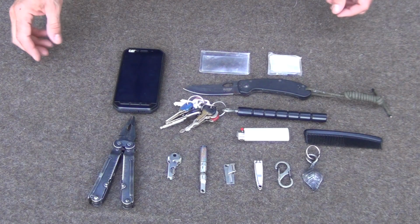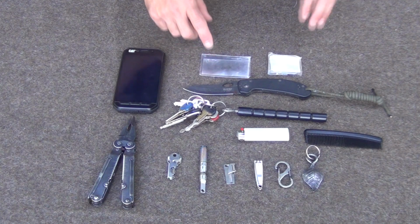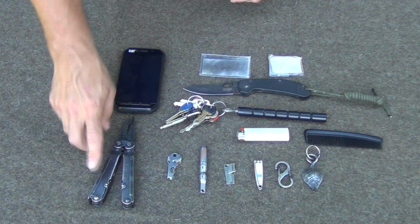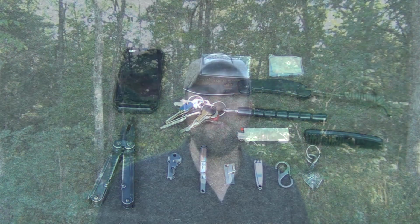As you can see here, I have three ways to start a fire: the ferro rod, the lighter, the Fresnel lens. I have extra tinder, I have two cutting blades, I also have a saw here, and then of course various other implements for hygiene and other necessities, extra cordage. And hopefully if I have a signal, then of course I have the cell phone and I can call for help if I need to. So this is the stuff that I carry every day. This is my EDC. What do you carry every day?